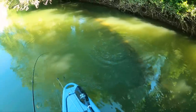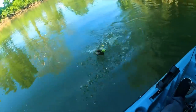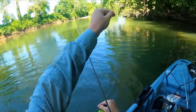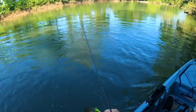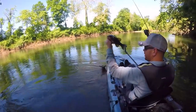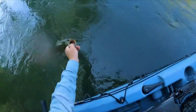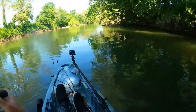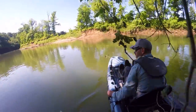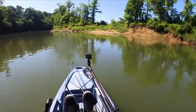There we go. Watched him come out and smack it. Oh, pretty one too. Nice. Field tripping, baby. Beauty. Whew, look at the colors on that girl. That is a good looking fish. See ya, girl. Fun to watch. Spinnerbait bite is still on.